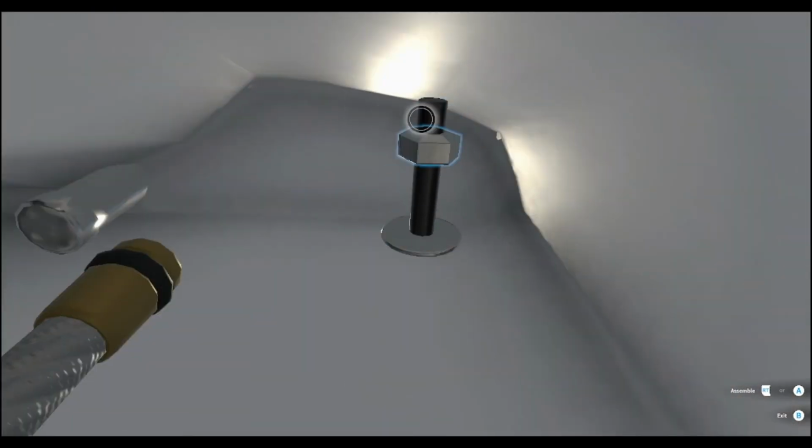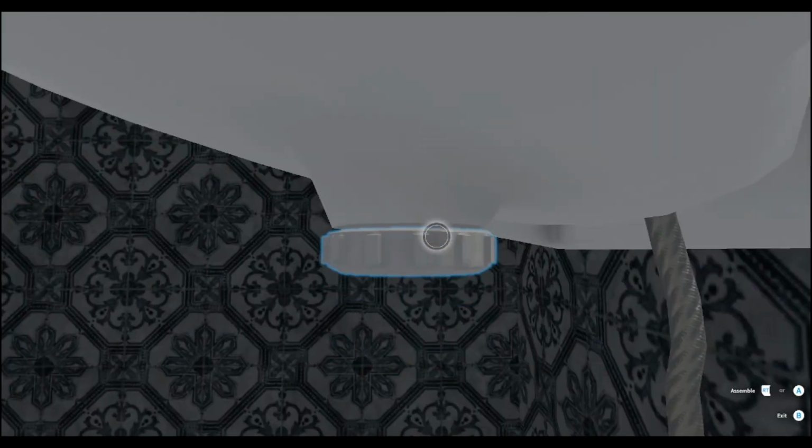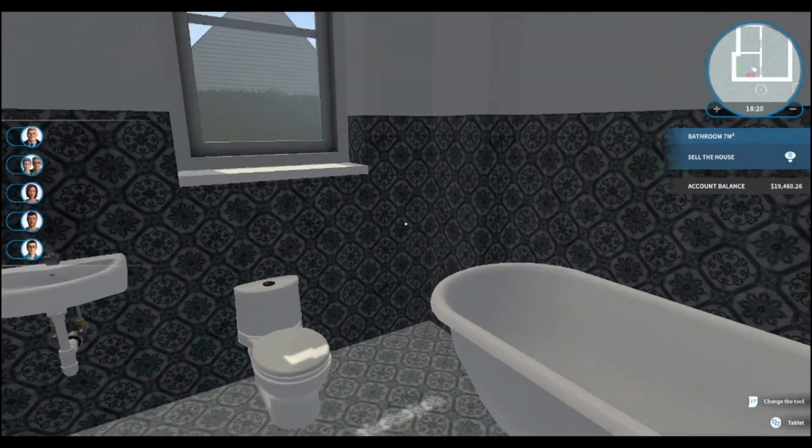And I actually prefer this layout. I think it looks a lot nicer. The bathroom looks more open than it did with the shower, like when we first bought the house and we saw what it looked like.